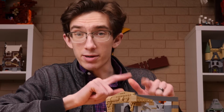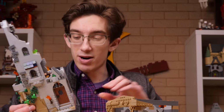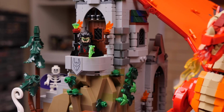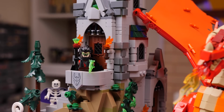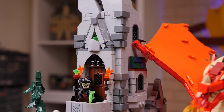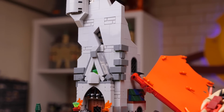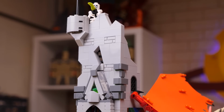And if you're wondering where this staircase leads, well, that's to the tallest part of the module, this crumbling castle tower. When the build is together, there's quite a few different ways to access this part of the castle, and this has all sorts of interior details too, though I must say in a lot of these floors it's quite difficult to get your hands in there.